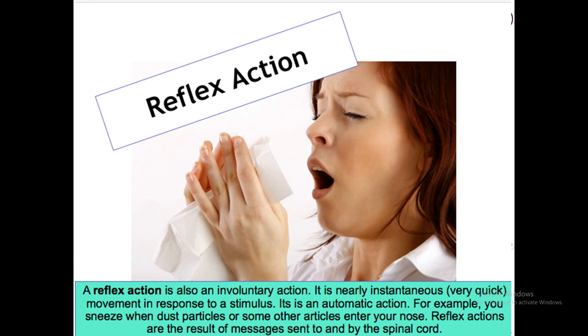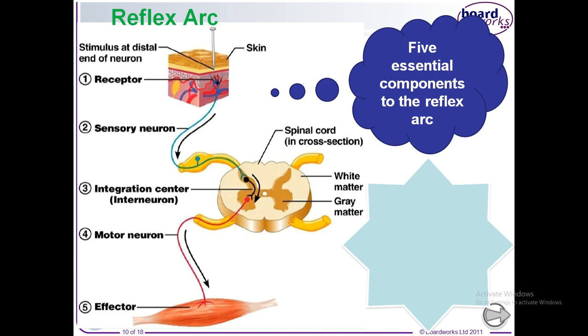It is an automatic action. For example, you sneeze when dust particles or some other particles enter your nose. So the reflex actions are the result of messages sent to and by the spinal cord. What is a reflex arc?